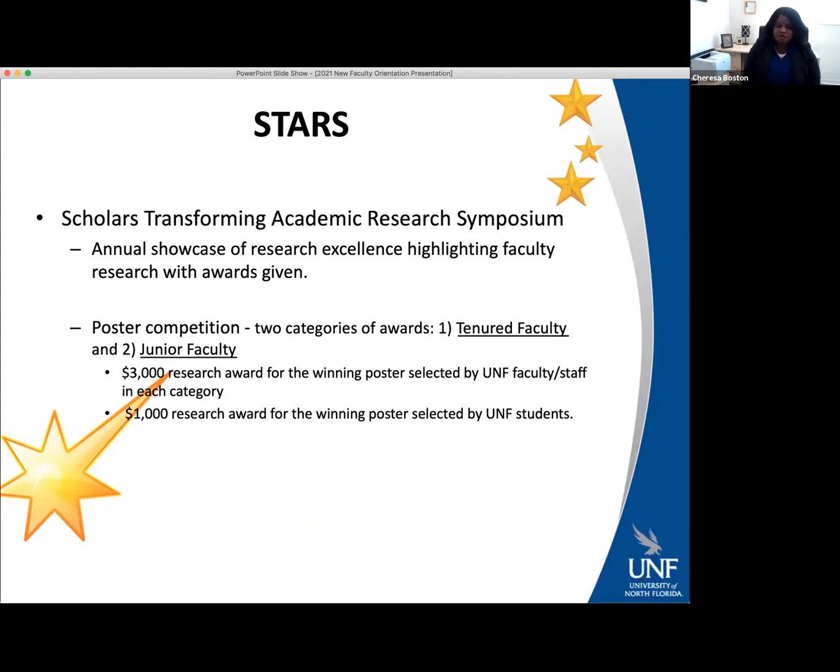The second component of STARS includes our poster competition. And our poster competition has 2 categories, one for tenured faculty and the other for junior faculty. There are 2 awards that are given at STARS. $3,000 is given to the poster selected by UNF faculty and staff. So your peers come and vote on the poster that they believe is the most innovative and creative, and the faculty member with the most votes wins $3,000. And that is per category, tenured faculty and junior faculty.